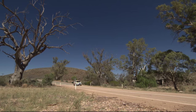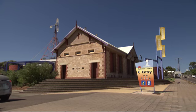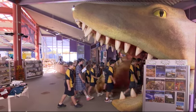You're already driving through. We took his advice and popped into the award-winning Wadlata Outback Centre. Wadlata is a major tourist attraction for the region. We've won 6 state tourism awards since we've been open. We were a bicentennial project, opened in 1988, and we attract probably about 104,000 people a year.